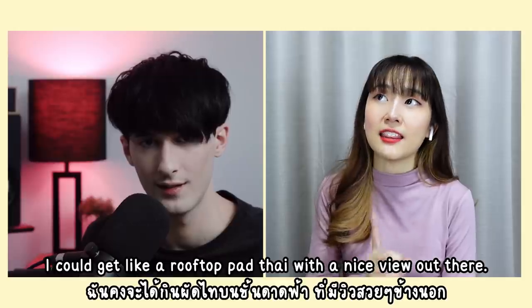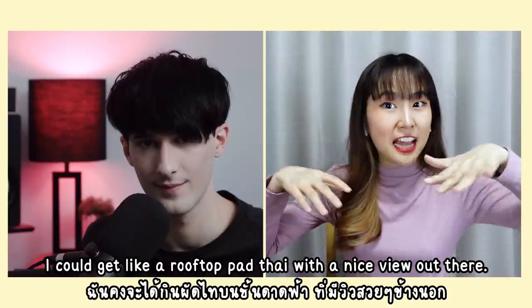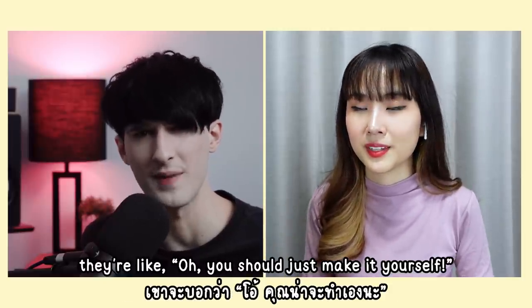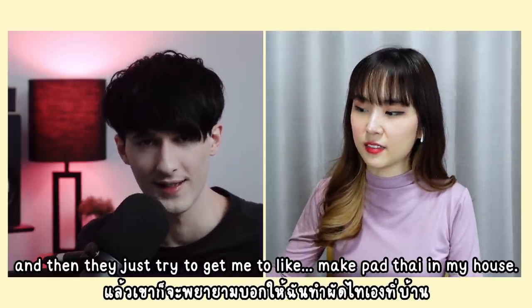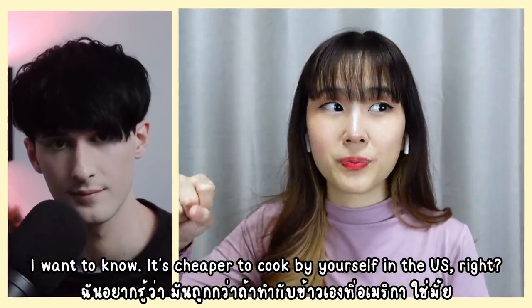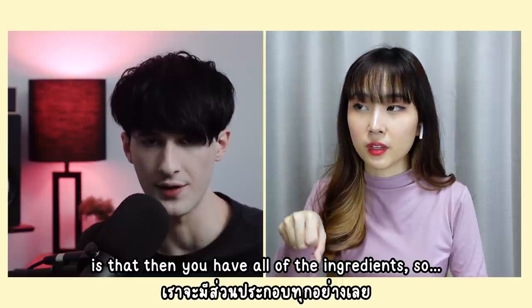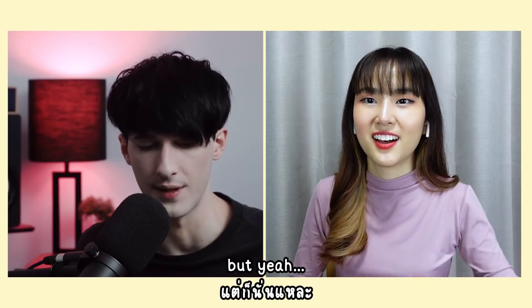I feel like I have to pay 350 baht for one pad thai in the USA. I can't get it like a rooftop pad thai with a nice view out there. Yeah. Well, every time I tell somebody from Thailand how much we pay for pad thai over here, they're like, oh, you should just make it yourself. It's not hard. And then they try to get me to make pad thai in my house. Oh, I want to know, is it cheaper to cook by yourself in the US? Yeah, just about anything. The only part that's kind of annoying is that then you have all the ingredients, so unless you plan on making it a lot, it might be a waste of money, but yeah.